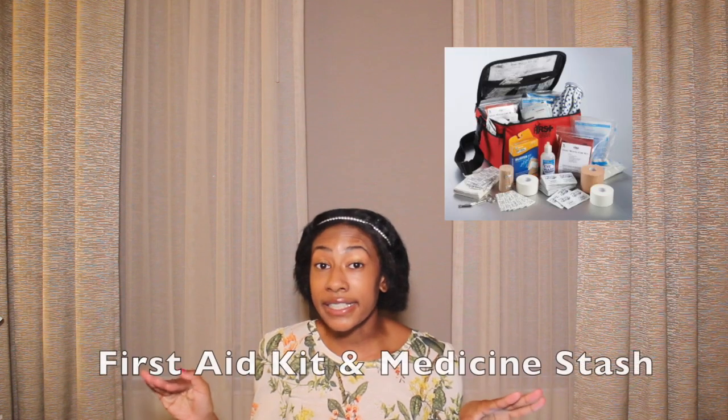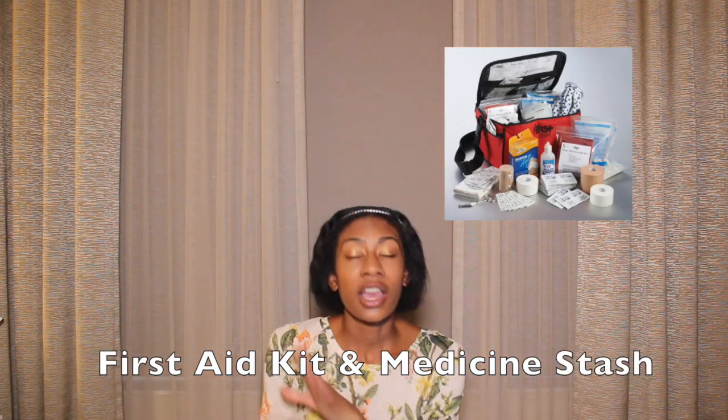Next is a first aid kit / medicine stash. College is very gross, so a medicine stash is essential. You gotta get some Tylenol, ibuprofen, Advil, cold and flu medicine, vitamin C. Trust me, you will get the freshman plague. Like, there's no way to avoid it unless you are taking your vitamins and have your medicine stashed.